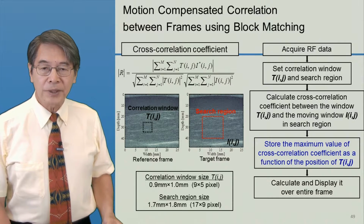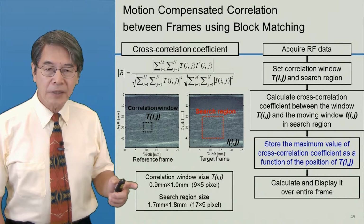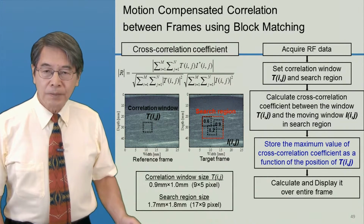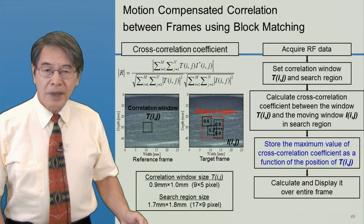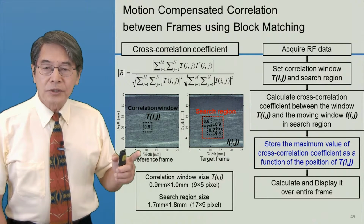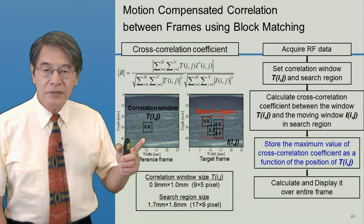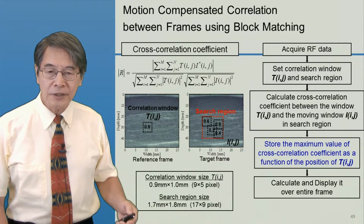This is the algorithm used to detect the tissue coagulation. This is a kind of block matching algorithm which is widely used to detect motion between frames. It searches a block with maximum correlation coefficient. Without tissue change, maximum should be close to 1. However, when the tissue changes, the value should be significantly less than 1. By two-dimensionally plotting the value, you can have a map showing tissue change.